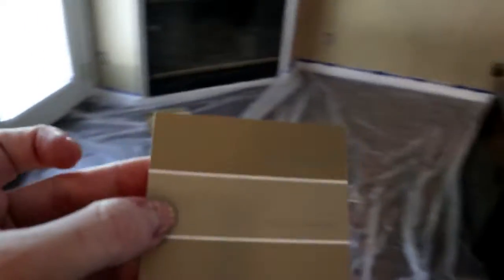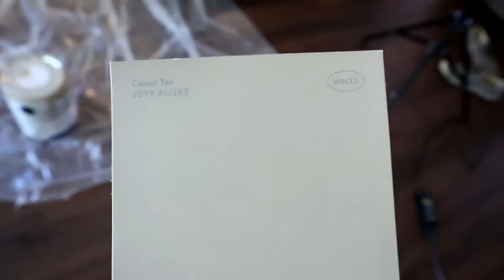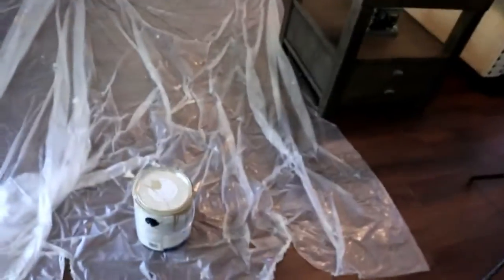And if anybody's interested, this is the color. What color was it, Sean? Camel tan. And this is the Walmart brand paint.